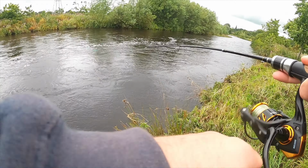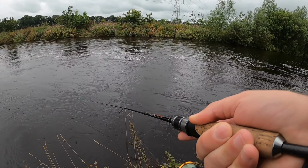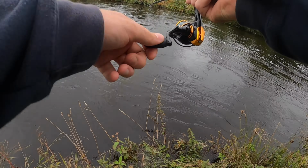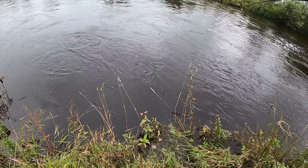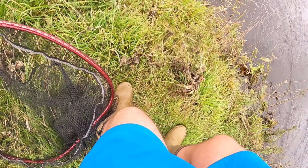Fish on, come on. Feels like a trout. Not a massive one, but equally maybe not a tiny one. Although it's not jumped, so we could have a chub on our hands here. Yeah, starting to feel quite chubby. Oh, there we go, there we go. What do we have here? I do think this probably is a trout, but it's fighting a bit like a chub.